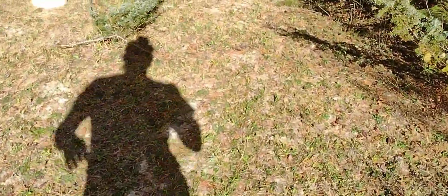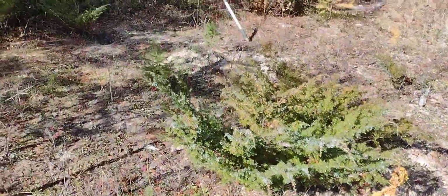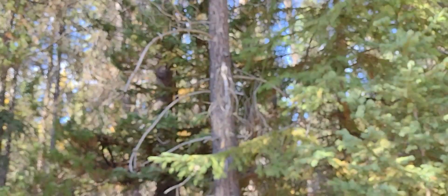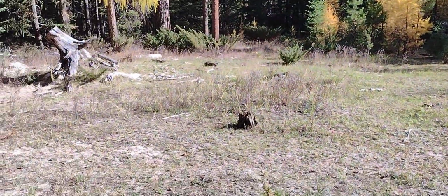Well guys, I'm gonna do a quick walkthrough of this. It's filming with the GoPro and I'm not sure when it quit. I thought the battery was full on it, but anyway, super short version. Came out this morning and pulled the camera down from there, and nothing but deer and stuff in this opening.